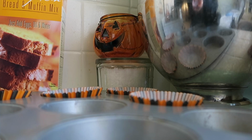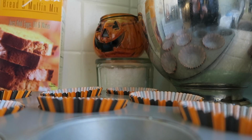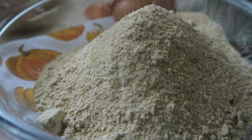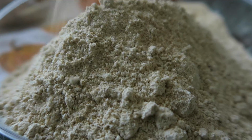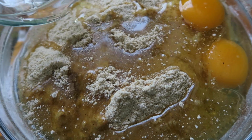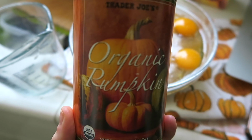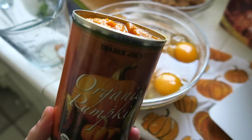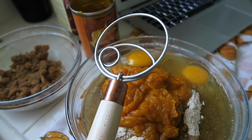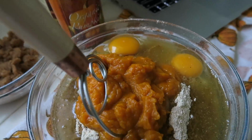I used to never use cupcake liners or muffin liners, but they really help when it comes to cleaning your muffin tin, because it is such a pain to have to go through every single hole when you don't have a dishwasher. So I just followed the directions on the back, but I went with my own little mixture by adding in half a cup of pumpkin and half a cup of water instead of the full cup of water. I really think adding that pumpkin added an extra moistness. Sorry for saying that, but it did.